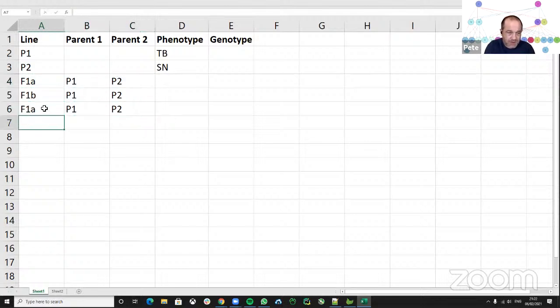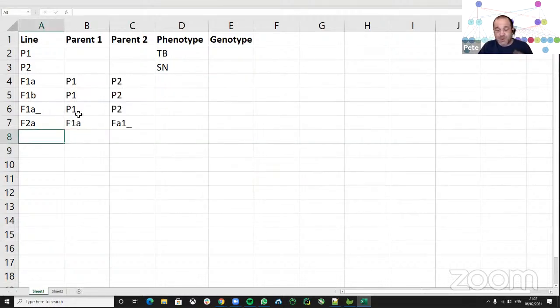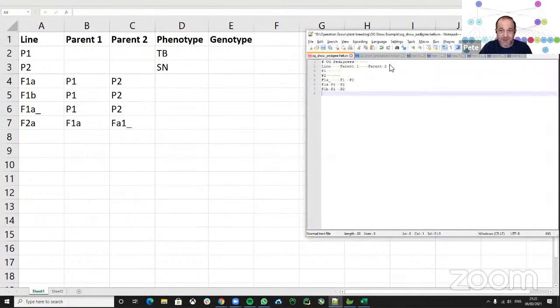You still want to keep track of the bits and pieces. You'd say it's the F1 crossed with, I think it's the F2, sorry, F2A is going to be, all right, and then you would note down what genotype, what phenotype it expressed. I've actually gone ahead and done this earlier because otherwise we'd be here forever.